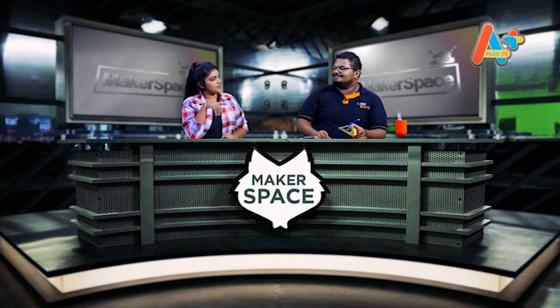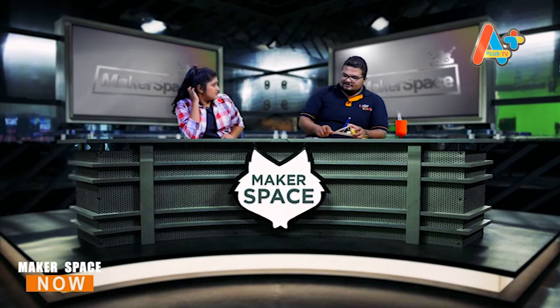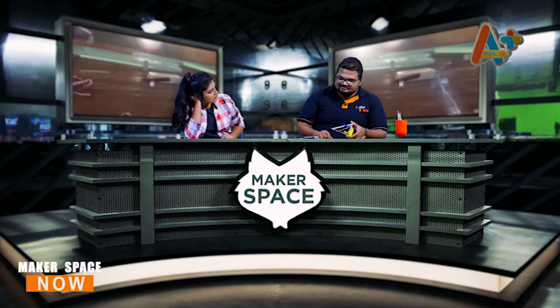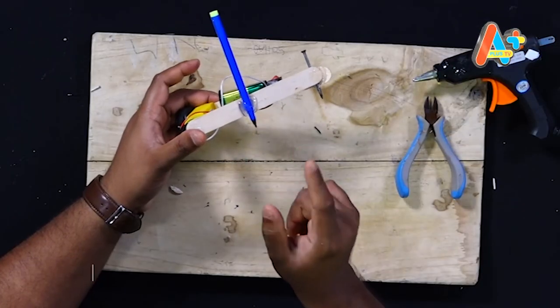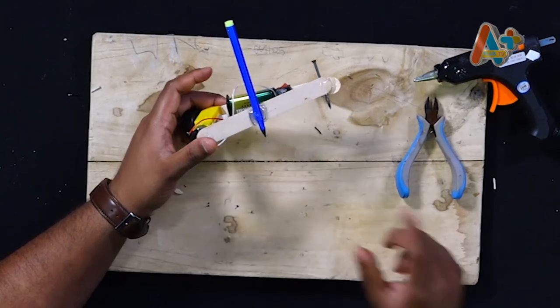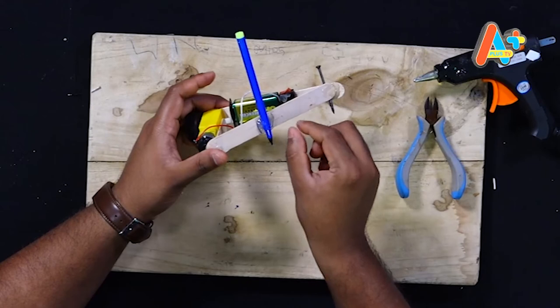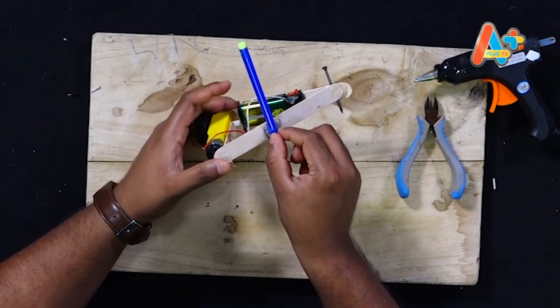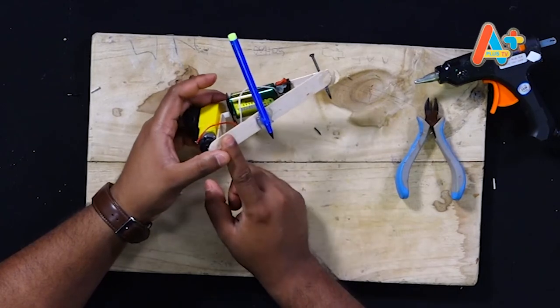Change the pen? No. Think about it. The nail? No. Then think about it. You get it? The stick length. No. You're close but. We take the pen. Okay. And what happens if we keep the pen over here?